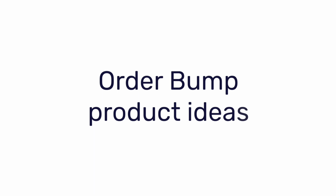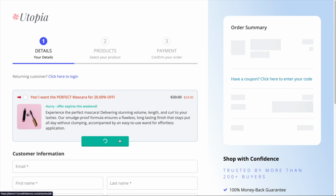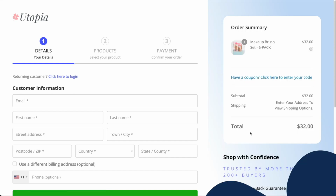Here's a few ideas of products that you could quickly add as order bumps to your store. Firstly are complementary products. If a customer is buying an eyeshadow palette, they are obviously interested in enhancing their eyes with makeup, so it makes sense to offer them mascara, which is another product that helps them meet their goal. Secondly are product upgrades. If a customer is buying a set of 3 makeup brushes, you could upsell them a set of 6 makeup brushes and get them spending more in your store.